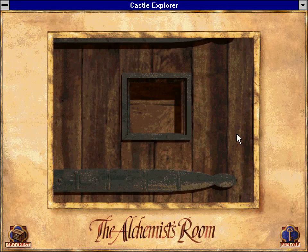Spy, a word of advice. Keep busy inside the room so the alchemist becomes used to you.